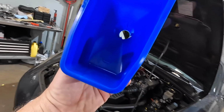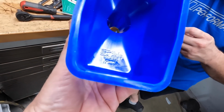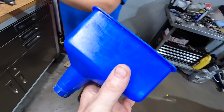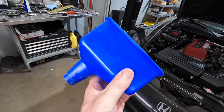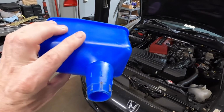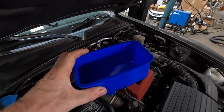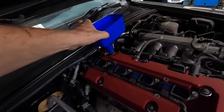This is the best funnel, by the way, if I can get it in the light. You see that? This is by Flow Tool, made in the USA, Spill Saver. We actually got this up at a grocery store when we visited the Dragon. We found them there. I got it a few years ago. Well, last time we went, I think they had 3 and I bought them all.